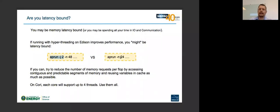So the good news here is that on the Knights Landing processors, for example, on the upcoming Cori system, each core will support up to four threads. And if you're fundamentally latency bound, you might consider using them all. And there are, of course, caveats and limits here, in the sense that there's a limit to the amount of instructions that you can have in flight. Particularly if you have scatter-gather type operations, there's a limit to the amount of those you can have in flight. However, this is typically a good way to test if latency is something that's limiting you and a reasonable way to overcome it.